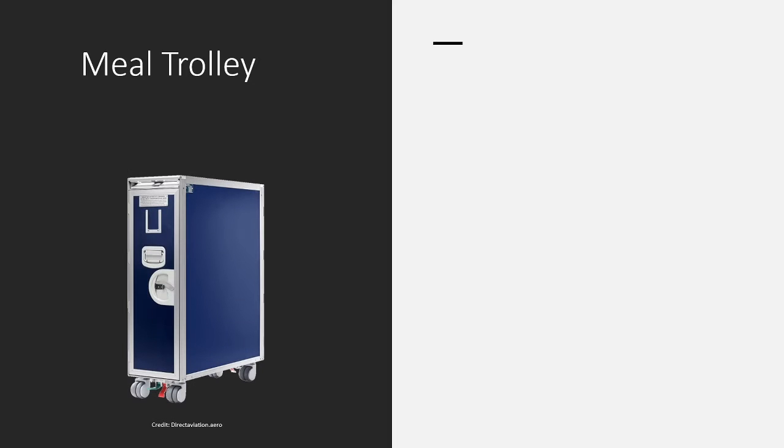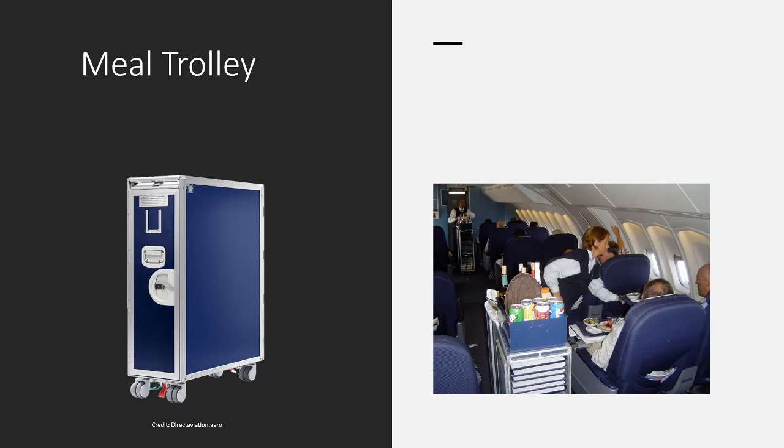Now, the method used for transportation of meals is by using meal trolleys. These are the trolleys that you see flight attendants bring with them and serve passengers one by one. It is an easy and efficient way of serving meals inside the aircraft.